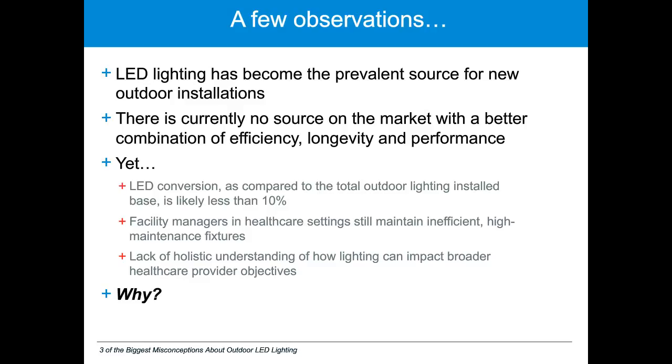Now this is the Captain Obvious portion of the presentation. There's not really any other source that's going to have the same benefits as LED: efficiency, longevity, performance. But still we see the inefficient light sources, and we also see, and I think this is very important, particularly for healthcare, that there's not always the recognition of all the non-operational benefits you can get. So we're going to spend a little bit of time talking about that.